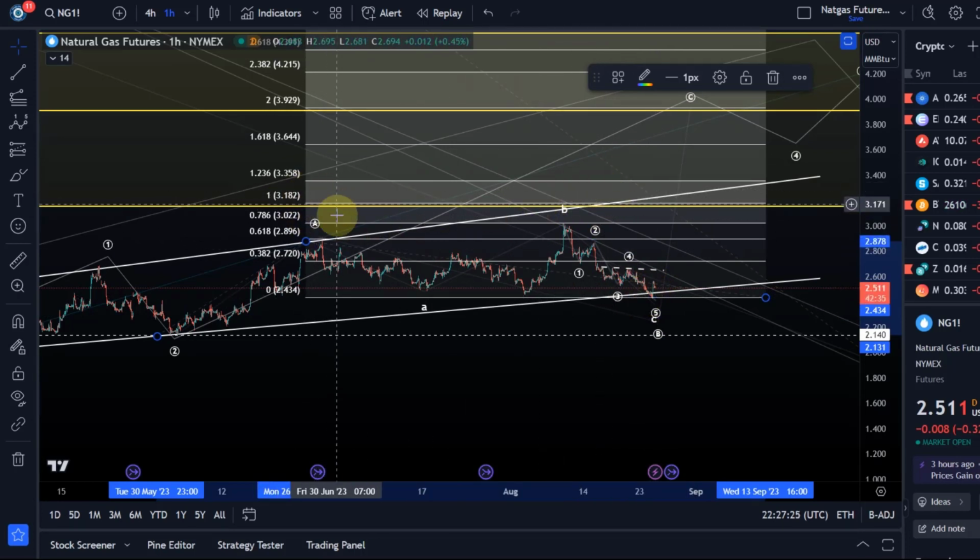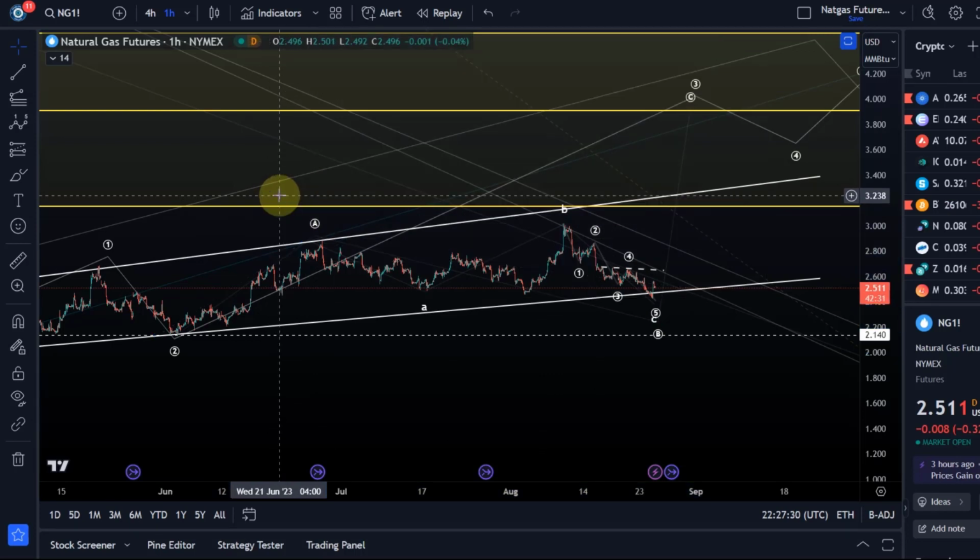Well, I would say the minimum you would expect here is $3.18, the 1-to-1 ratio. So yeah, that's my update about Natgas.